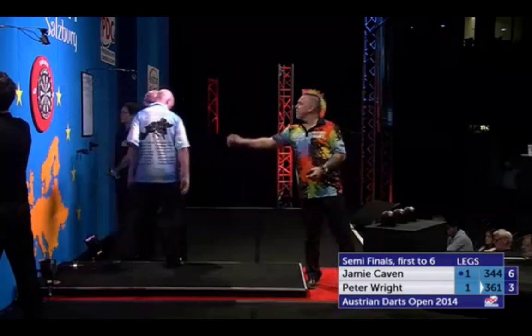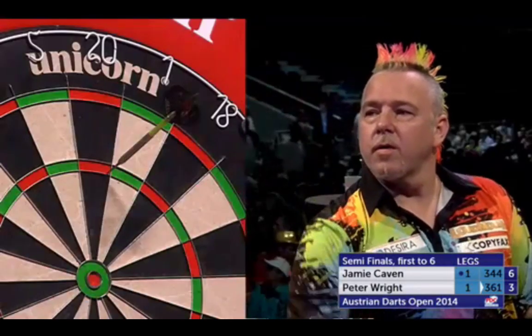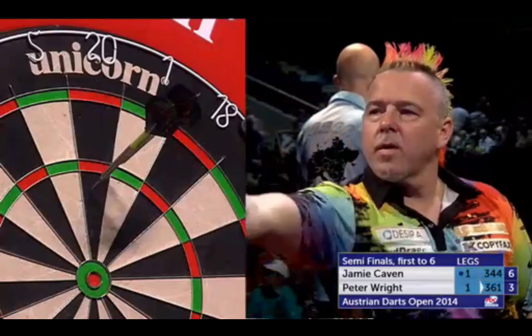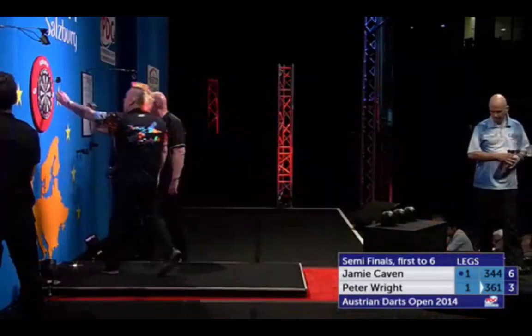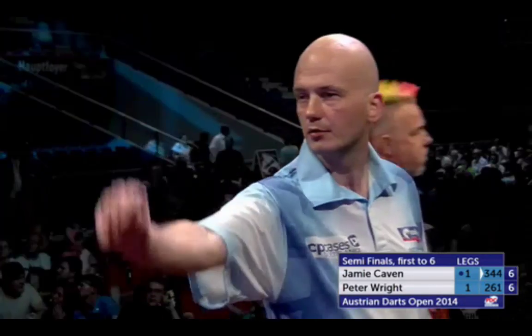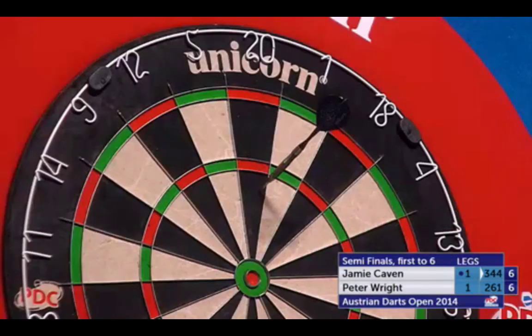And Peter Wright, he's been on a great run as well, hasn't he? Reaching that World Championship final at Ally Pally at the start of the year. Making his Premier League debut and just missing out on making the semi-finals there. He has won a Players' Championship floor event in Crawley.